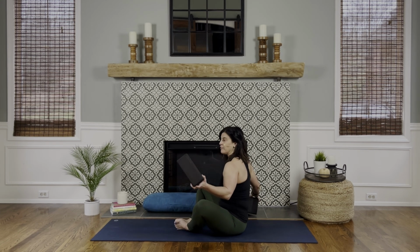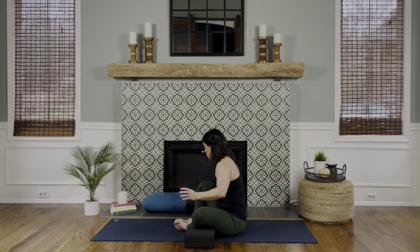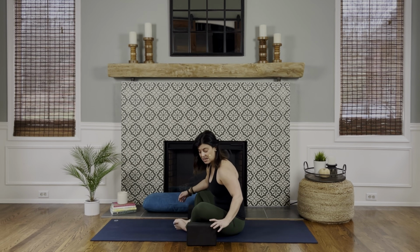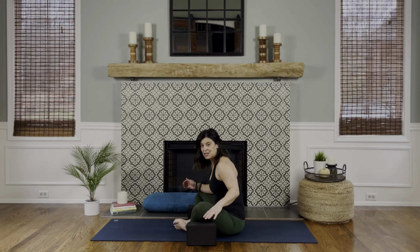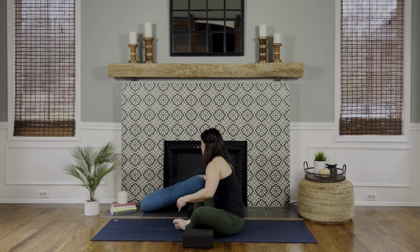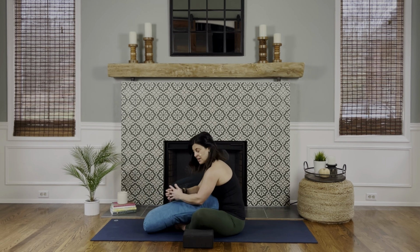So if you're very flexible in the hips, I recommend putting the blocks here because you don't want to go too deep either. We want to keep supporting the knees, supporting the hips. And then if you're also very tight, feel free to adjust the height of the blocks to support you. You don't want to feel this pain going to the edge. So in Yin, we go to our edge and then we come back about 25%. So find that 25%.